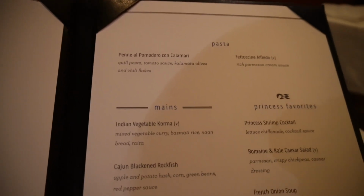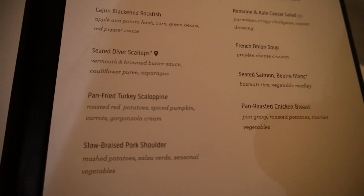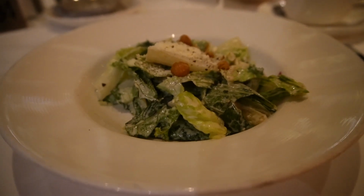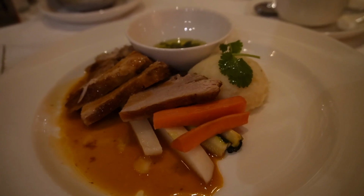A little bit of a shadow here, I apologize. This is a kale Caesar salad with crispy chickpeas, the turkey scallopini, pork shoulder with the salsa verde.